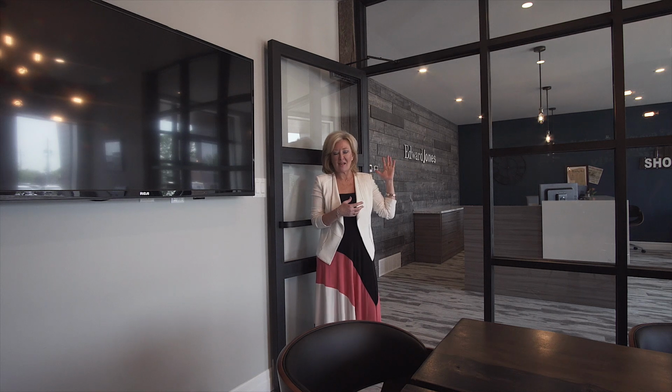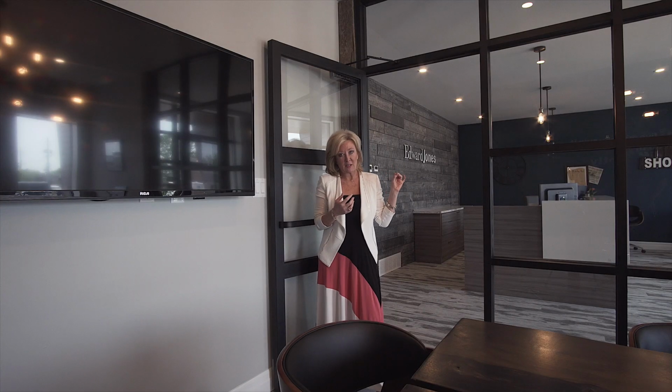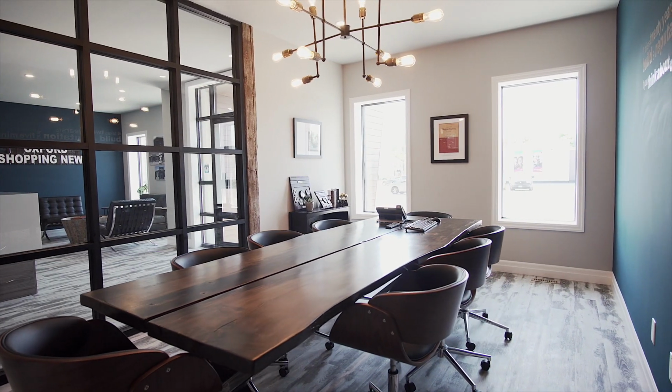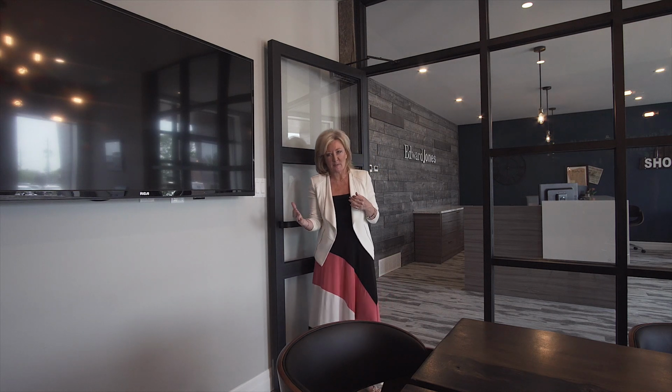Okay, we're in the boardroom now, and we did some different things in this boardroom. This wall of glass and black lead is a feature of the entire space. So we wanted it to be very dramatic walking in and seeing it. It's flanked by two antique beams on either side. And then the floor that was in the reception area, we have carried through the entire space.